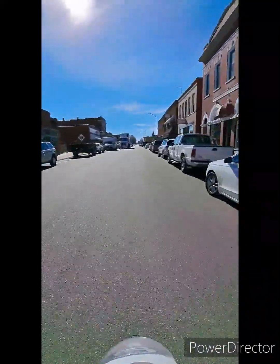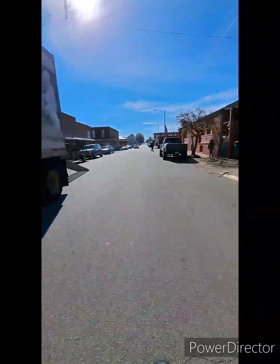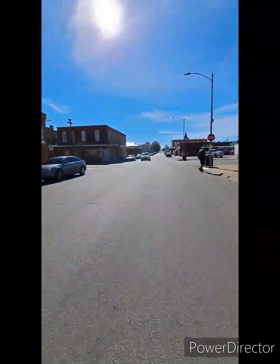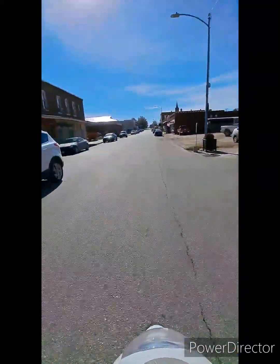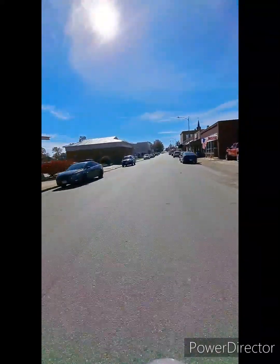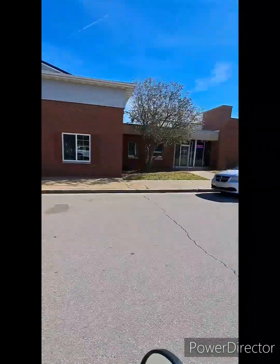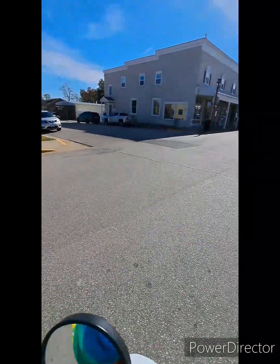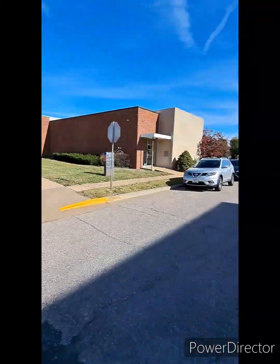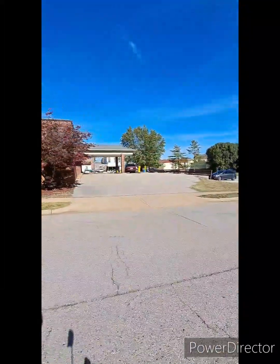Now I'm gonna show you a place to come and eat whenever you do come to Owensville. I like it. It's at the old bank. The place that is in the old bank is now a restaurant. It's located right here, this building right here. I'm going to take a left. This facility right here is where you can get a nice meal.